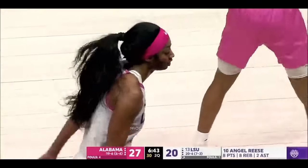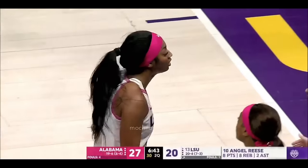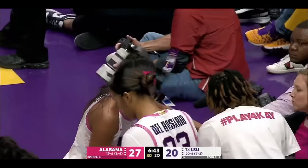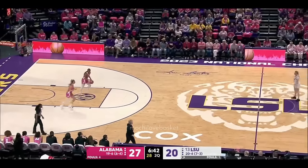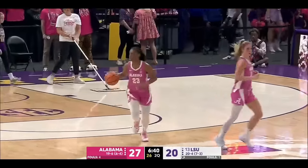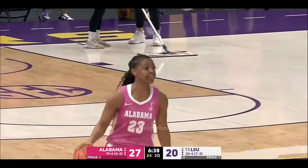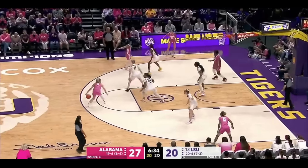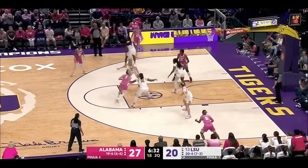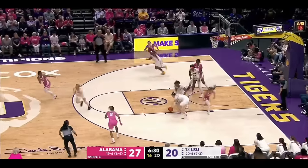Okay, now LSU is going with a small lineup. Anissa Morrow is at the five. The other four players are all perimeter guards. Well, Alabama has got Essence Cody and Gianna Cunningham on the bench with two fouls apiece, a couple of their bigger players.